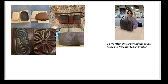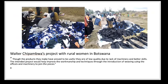So the current project that I'm working on, the Upcycling Station Handbook, was very much inspired by other presentations to this network. And one of the first presentations was Walter's, Upcycling in Africa, and I was really impressed at the work that Walter was doing in Botswana with low-skilled, very low-income women, and they were using exactly the same sort of factory waste that we had access to. And I wanted to see if we could help these women make pieces that had a value that could be sold on, and how we could upskill this group so that they could then make products that were sold and they could enter the money economy.